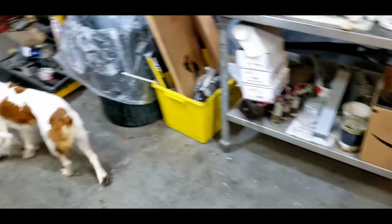Where are you going? We're just getting in the meat of things here, Stella. Stella, the shop dog, has no interest.